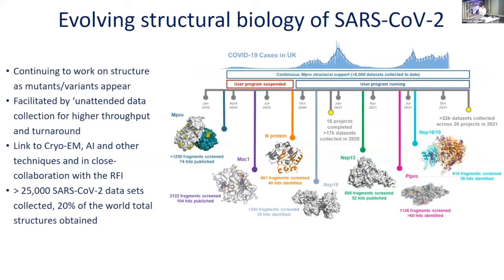simply to say also that the work continues as variants emerge. Increasingly, we're using other techniques. Cryo-EM is a facility that we offer here. And because we have this high throughput, highly automated setup, we've been extremely successful at determining structures of the variants, and the variants in combination with all sorts of things bound to various parts of the virus. So 20% of all the structures in the world deposited in the Protein Data Bank have come out of Diamond.